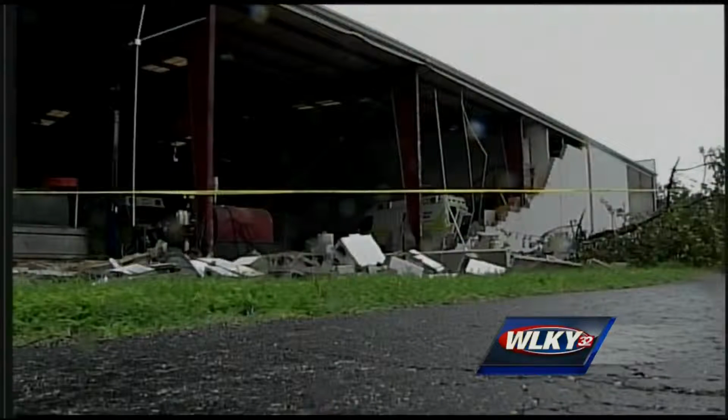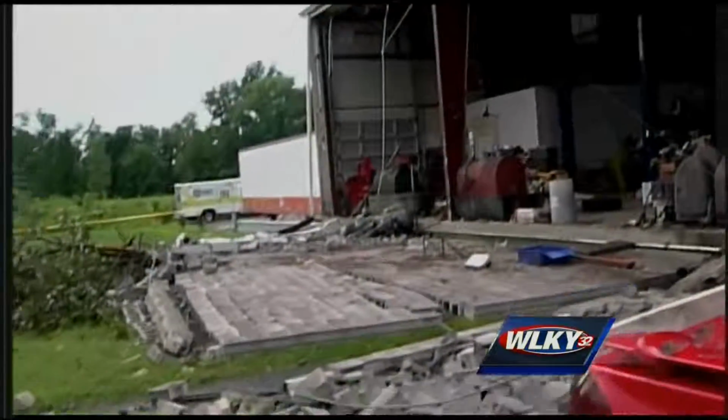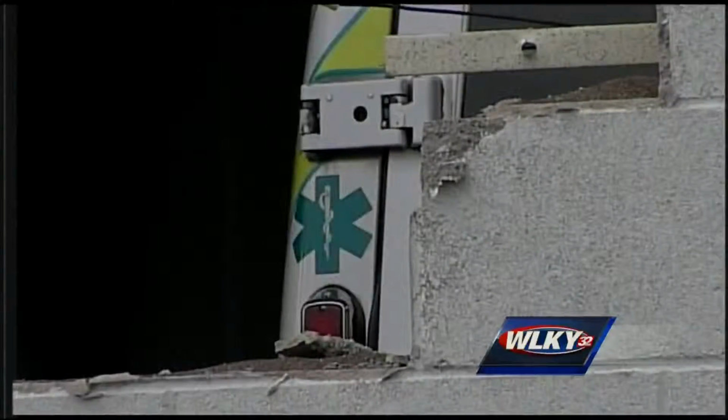And it sounded like something fell upstairs. John Holtgren was one of a dozen people inside the Rural Metro ambulance management office when strong winds knocked out one of their concrete walls. The company's director of public affairs says no one was hurt despite all the damage. It's pretty catastrophic at this point. They are not allowing anyone into the building until further inspection tomorrow.